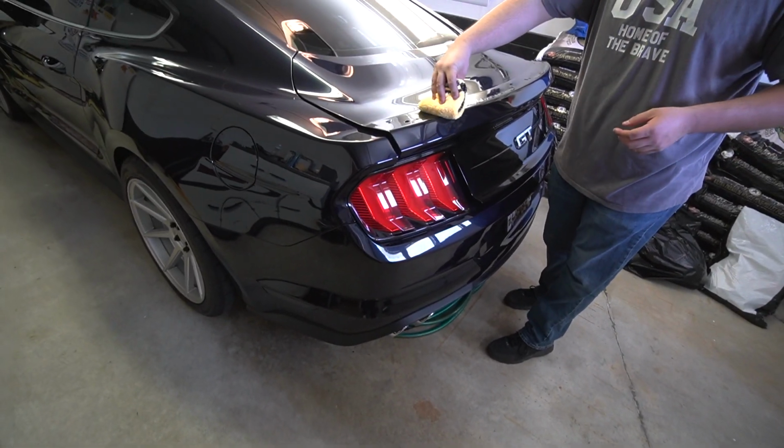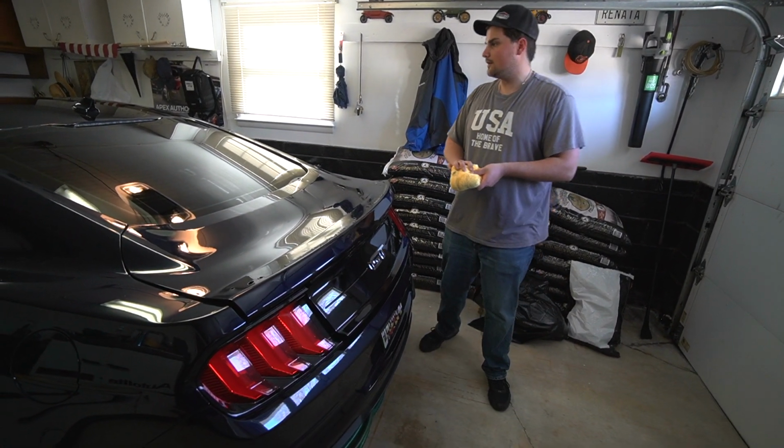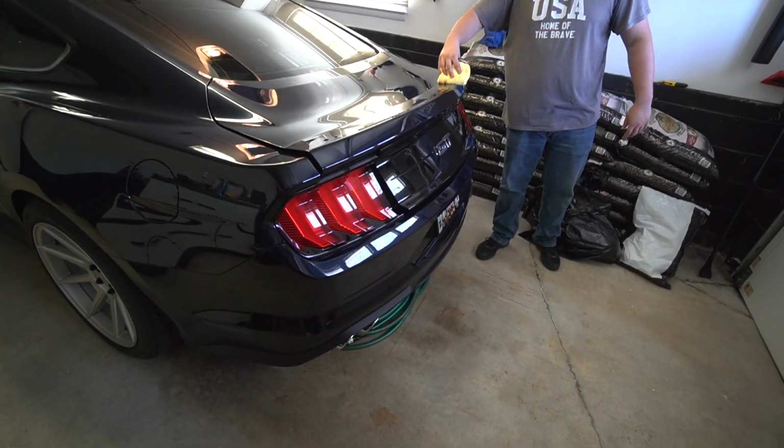Yeah, just gonna be giving the rear end a full overhaul, making it look a whole lot better, tie into all the lighter accents. You know, chrome is lighter, but I would change that to silver.